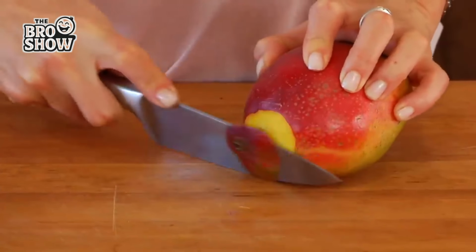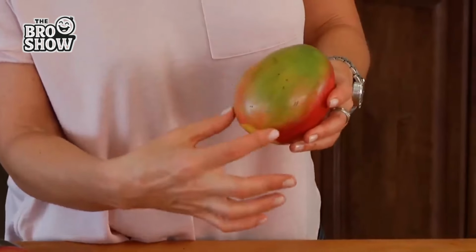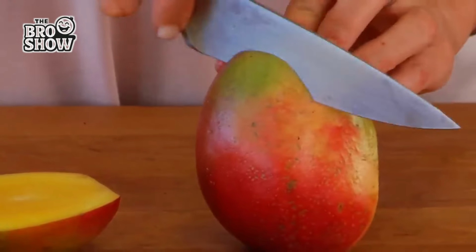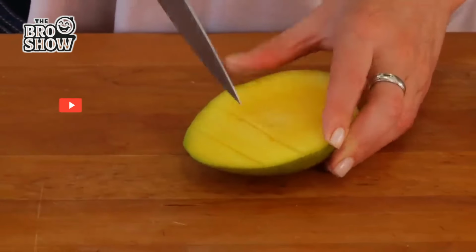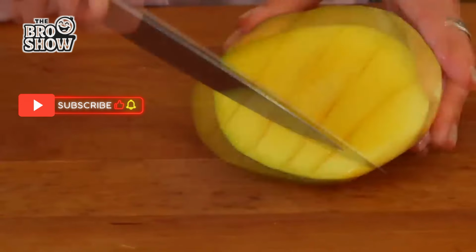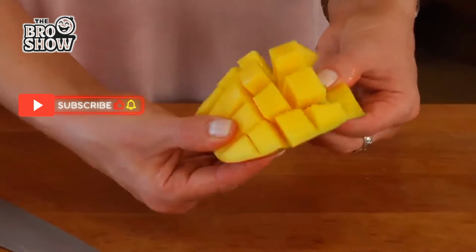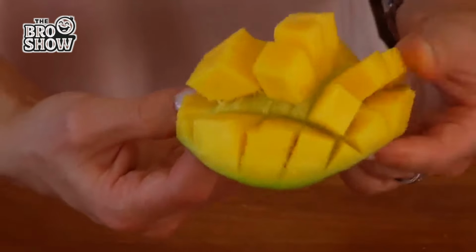Now, let's talk mangoes. These juicy fruits can be a pain to cut, but not anymore. Here's a mango cutting hack that'll change your life. Cut the mango in half around the pit, then score the flesh in a grid pattern without cutting through the skin. Push the skin inside out, and you've got perfect mango cubes ready to eat. It's like magic, but with fruit.